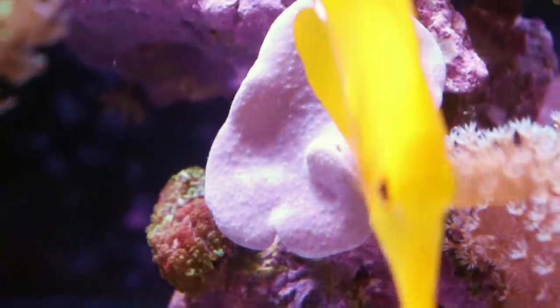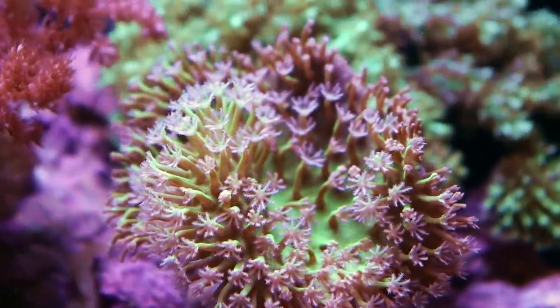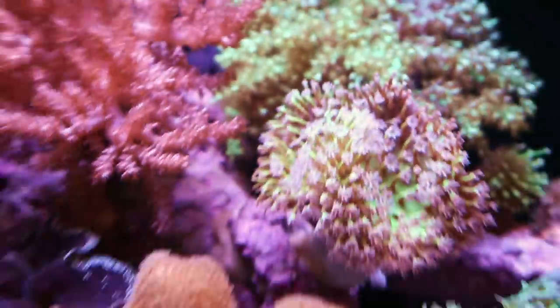This leather doesn't want to open for some reason. This one's really nice. One in the back, behind that one. Nephthia. Guys, this tank is, what percentage would you say soft coral?